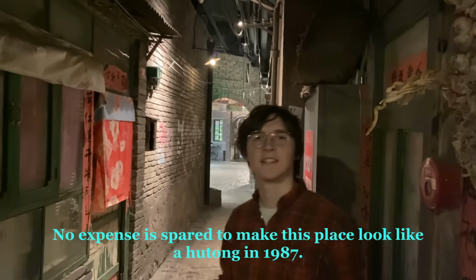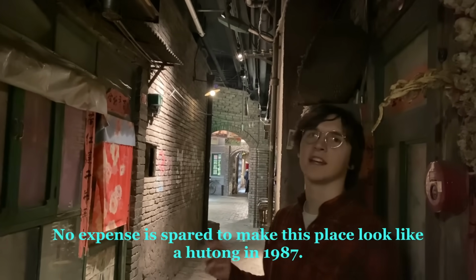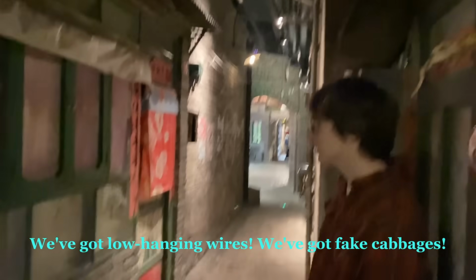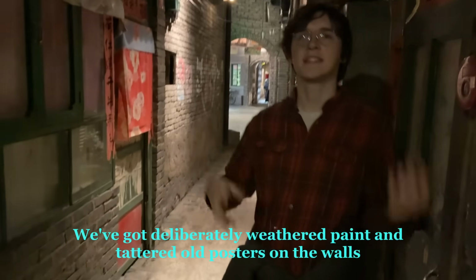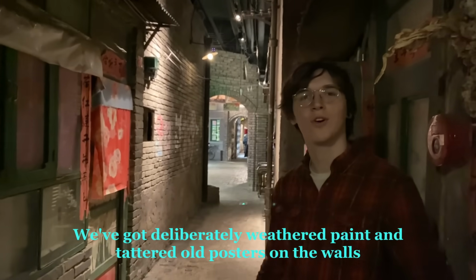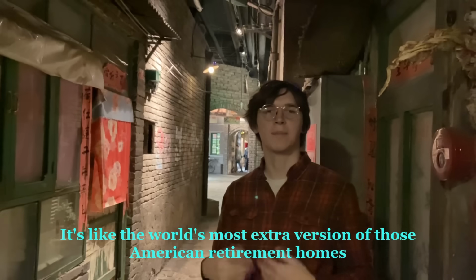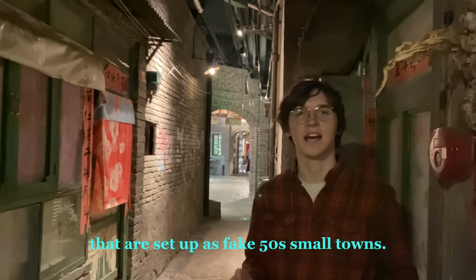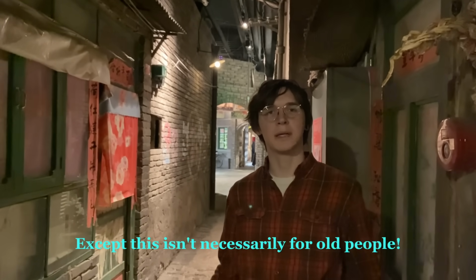No expense is spared to make this place look like a hutong in 1987. We've got low-hanging wires, we've got fake cabbages, we've got deliberately weathered paint and tattered old posters on the walls. It's like the world's most extra version of those American retirement homes that are set up as fake 50s small towns, except this isn't necessarily for old people.